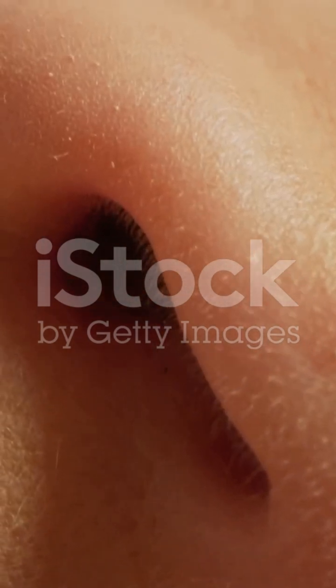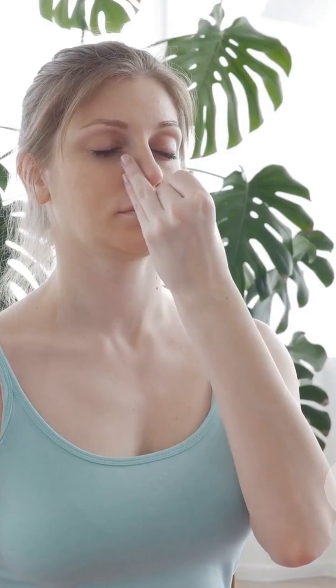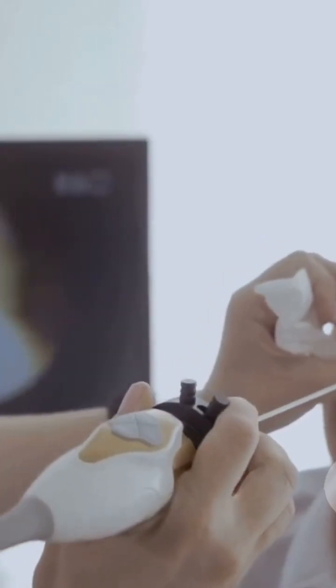Nostrils are the two holes in your nose. They are the entry and exit points for air. Nostrils are important for breathing. They let air in and out of your nose.